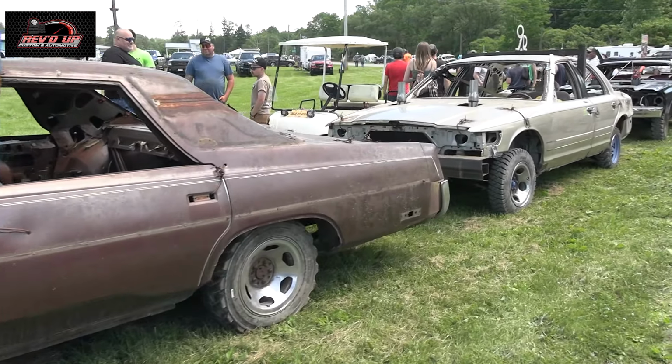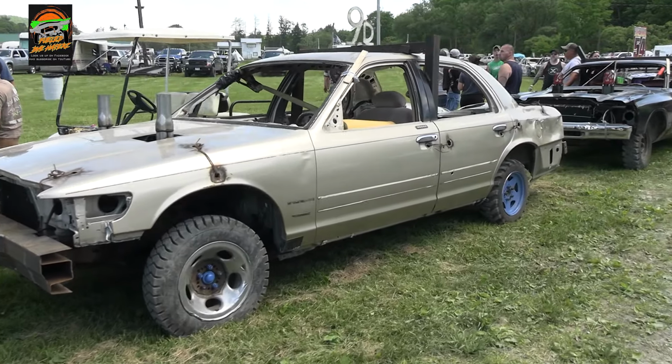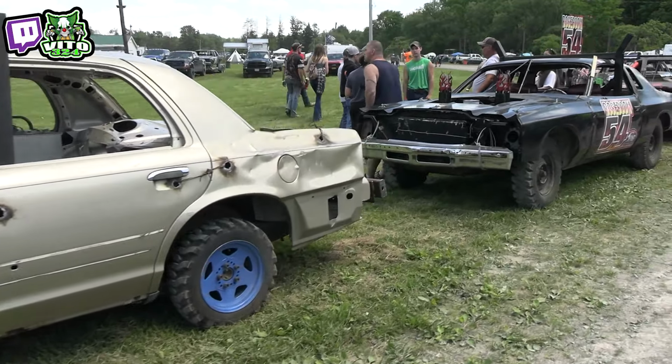This would be my class of choice. The cars are still going to bend, but it's pretty straightforward to build. It's as much about being able to drive the thing as it is the little things you do, but you don't have to weld your way to the victory lane.